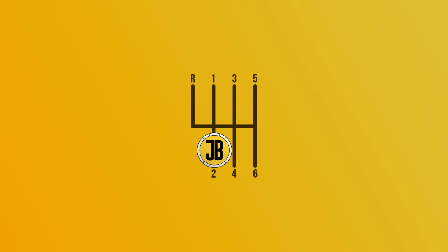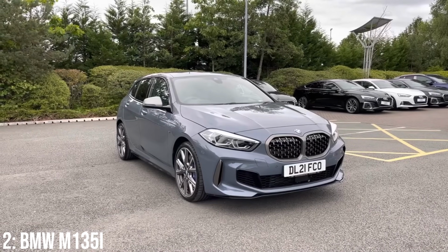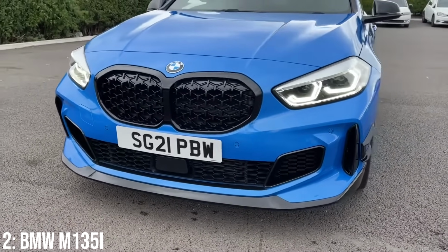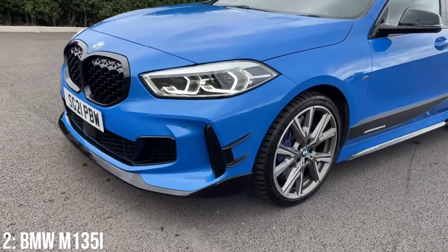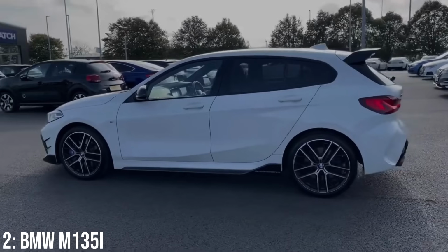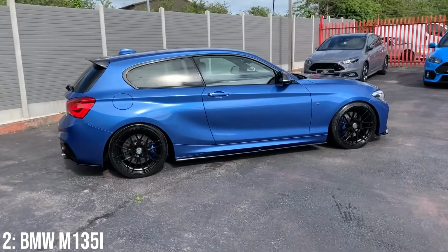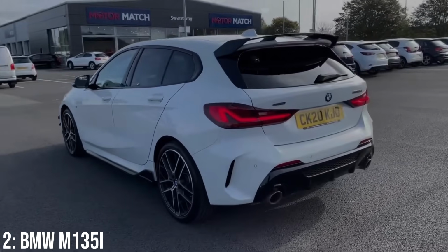Taking second on the list, we have the BMW M135i from the most recent generation 1 Series, which means the most controversial 1 Series I could have chosen. This controversy basically comes from two factors. One, the engine, which we'll get onto, and two, the looks, which have been criticised for that quite prominent grille. Basically, a lot of people think it's a bit ugly. I do think they've gotten better looking with age, but I'll be honest, I do also think the previous generation M135 and M140i's are a bit better looking overall, but that's just my opinion though, so feel free to ignore.